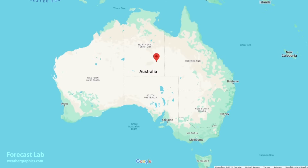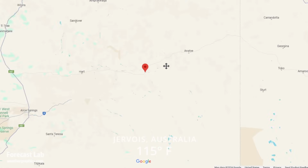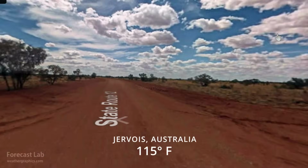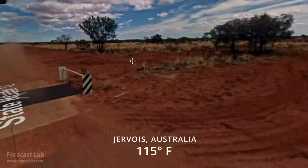The world's hot spot is Jarvis, Australia, near Alice Springs, 115 degrees there. What does Jarvis look like? Probably about like you would expect, a lot of red dirt and brush.